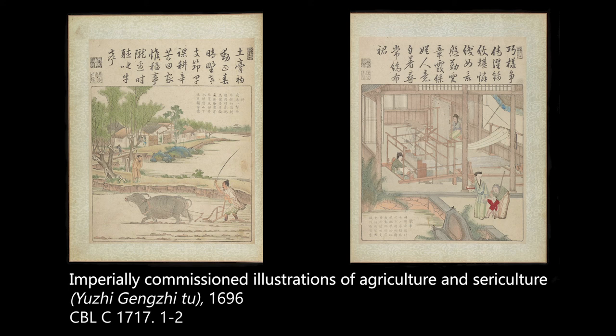The albums were commissioned in 1696 by the Kangxi Emperor, who ruled China from 1662 to 1722. As well as promoting these industries, the albums were intended to demonstrate, through powerful images, the prosperity of China during his reign. While the text and black outlines of the images are printed, the color has been painted by hand on each page. The emperor's poems accompany the pictures.